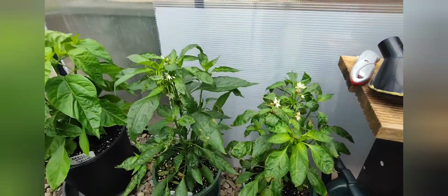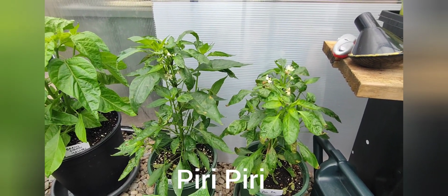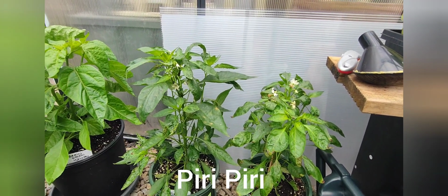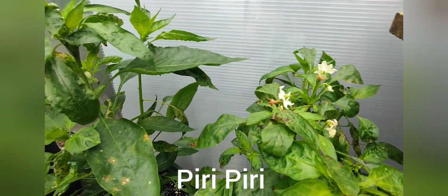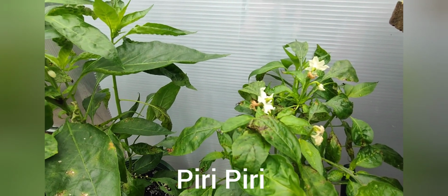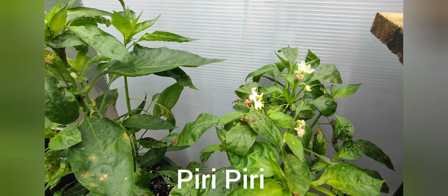So my peri-peris, they don't look too happy, but there's a lot of new growth, so they're coming back to themselves. But strange plants. I have a feeling they might have been crossed with something, the seeds that I received. I mean, if you look at it here, some of the flowers have 4 leaves, some of the flowers have 6 leaves, which would tell you that we've got a cross of some nature and it's maybe an F1 or F2.